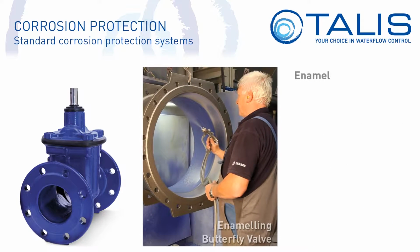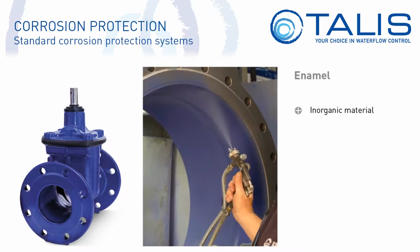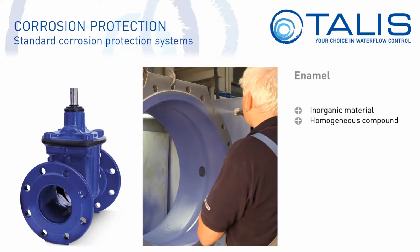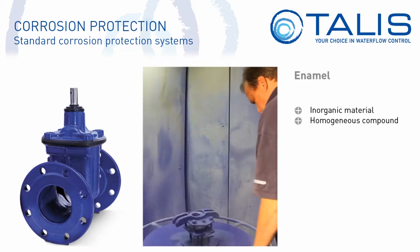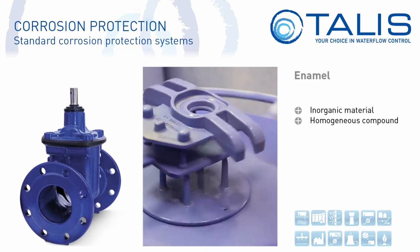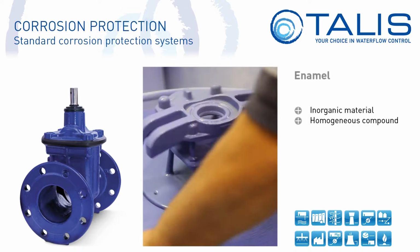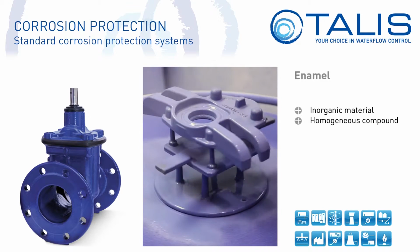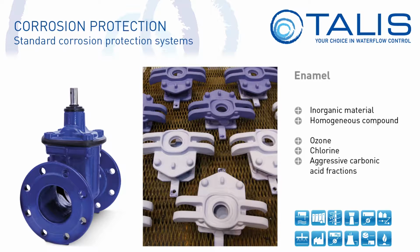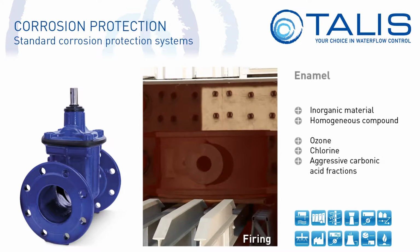Unlike synthetic epoxy resin, enamel is an inorganic material. During enameling, the enamel constituents react with the surface to be coated. A homogeneous compound results. This is why it is called a composite material. Enameling is used for drinking water, raw water, seawater, wastewater, and sewage, and is suitable for gases. It is resistant to water constituents such as ozone, chlorine, or aggressive carbonic acid fractions. It is physiologically, bacteriologically, and microbiologically safe.